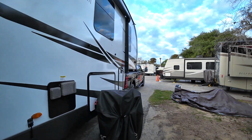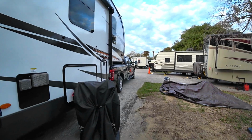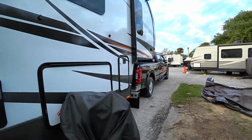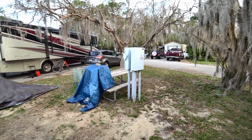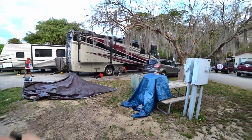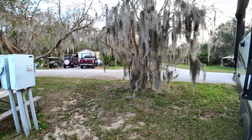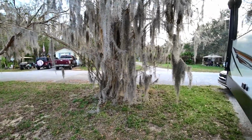The sites that are down here, these are buddy sites, I guess you could say. The worst part about them is this is like a common area, for example. That's their picnic table. And we don't have a picnic table. And our area is their area as far as shared.